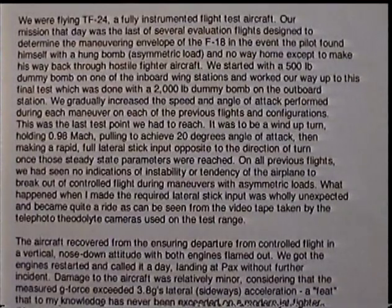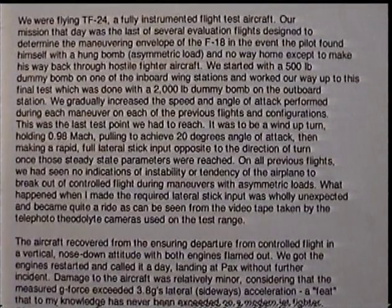It was to be a wind-up turn holding 0.98 Mach, pulling to achieve 20 degrees angle of attack, then making a rapid, full lateral stick input opposite to the direction of the turn. Once those steady parameters were reached, on all previous flights we'd seen no indication of instability or tendency of the airplane to break out of control flight during maneuvers with asymmetric loads.